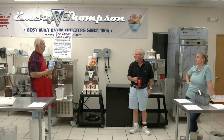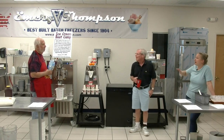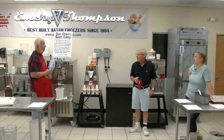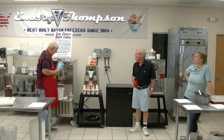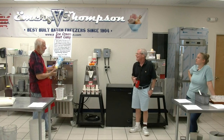Have you tried putting them halfway into the batch? Yes. And they still disintegrate? Yes, but that's a very small machine. That one has a whole lot more room than that one does. Right, that's what I was thinking. But either way, you're going to get the flavor. You're going to get the marshmallow flavor. So that's what's important. It's junk. These are junk.